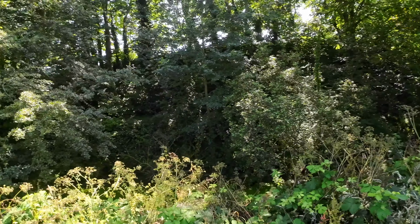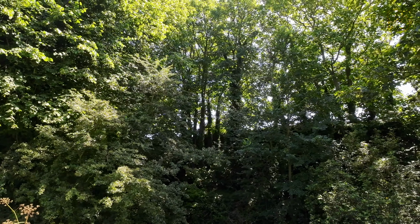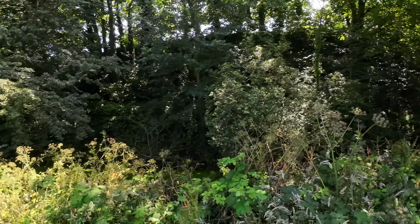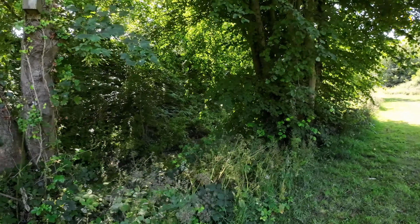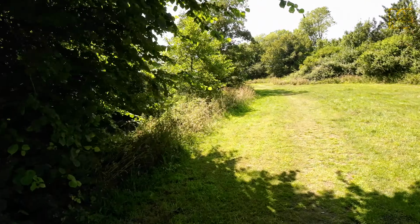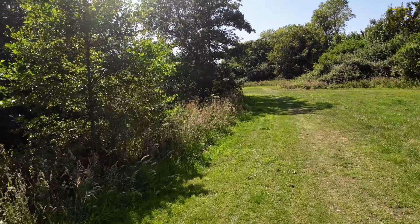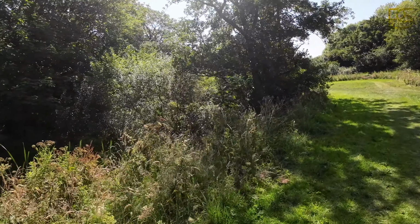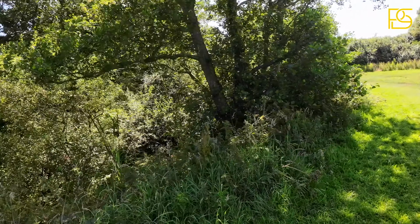This is all well overgrown. We used to have a big swing off of that tree there, I believe. When we were young, I used to swing round. There's not much to really see from the ground, but once we get the drone up, we'll have a good look around and see what we can see.